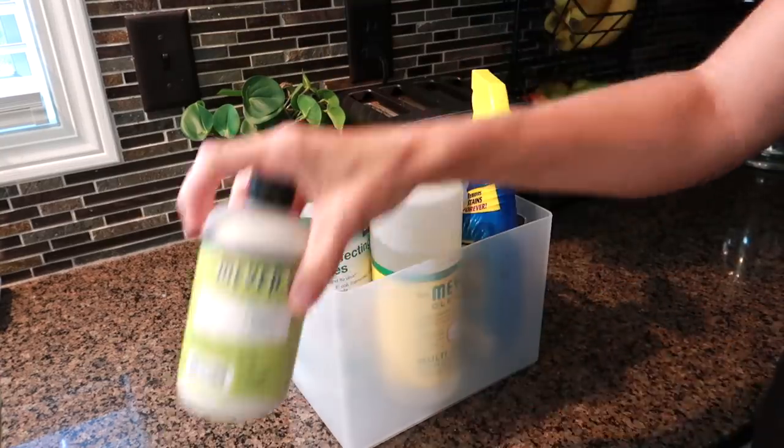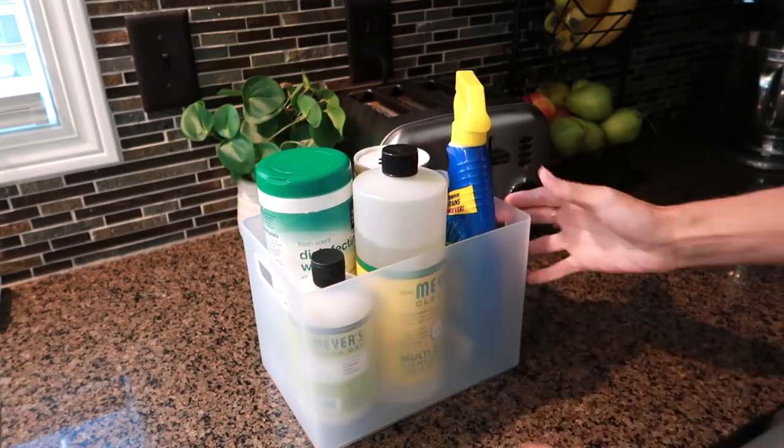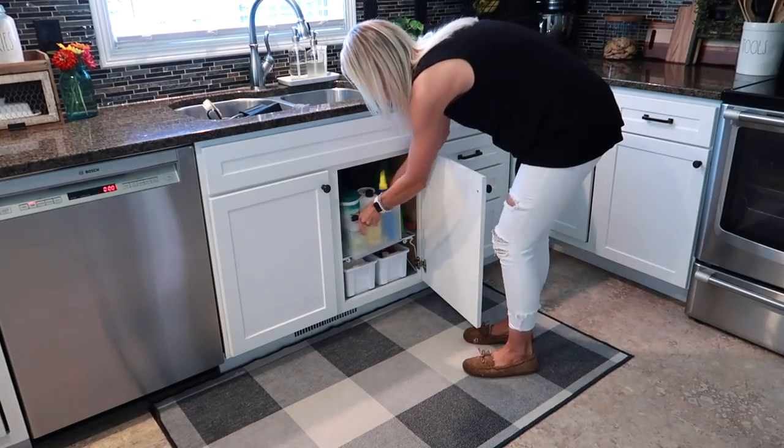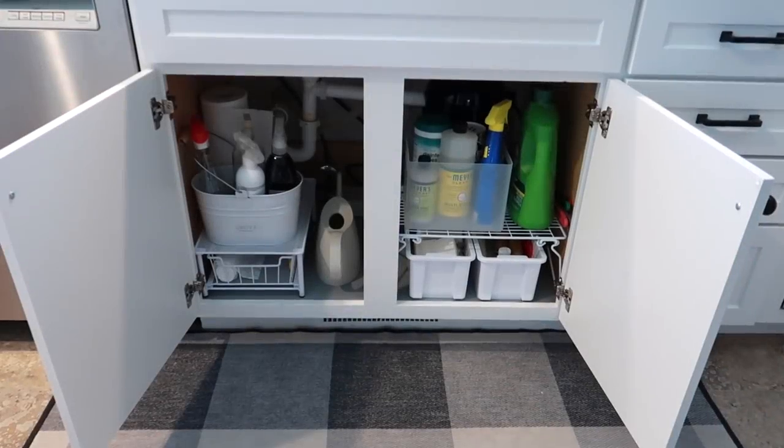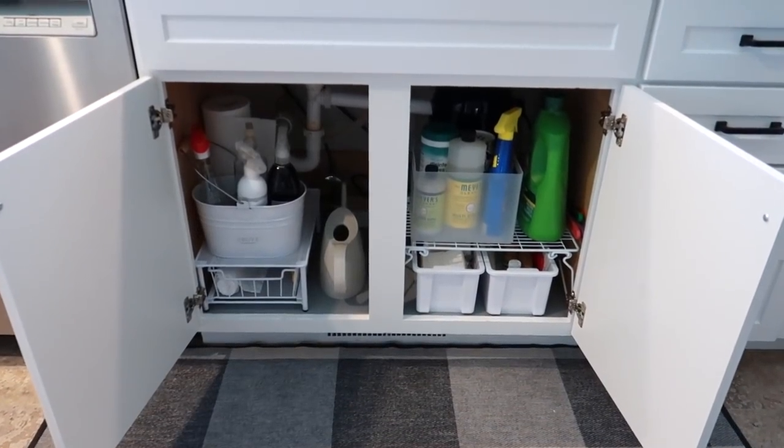Now, one little tip of advice if you are organizing a cabinet is to try to stick to the same color scheme. It just makes things look so much more clean and cohesive and organized.